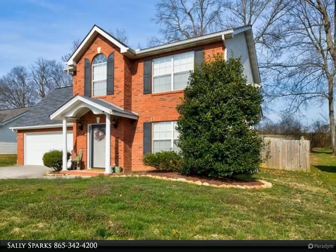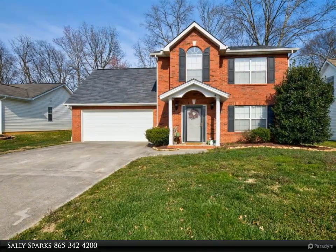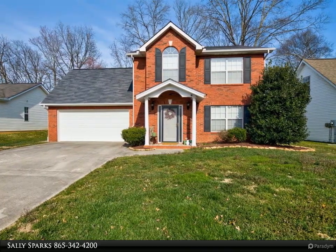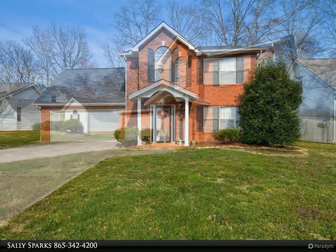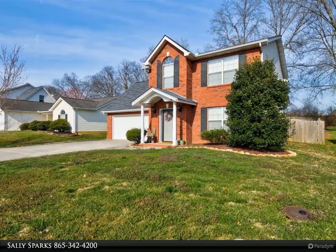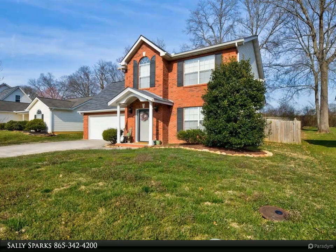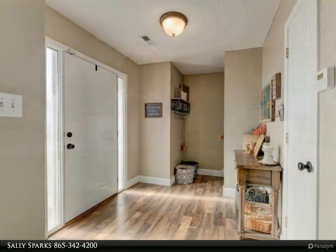Charming and open floor plan thanks to the recent renovation of kitchen and dining area. This home has a wonderful upstairs bonus room holding possibilities for all types of use. New flooring downstairs. Kitchen has granite, an island with seating, stainless appliances, a dedicated laundry space.